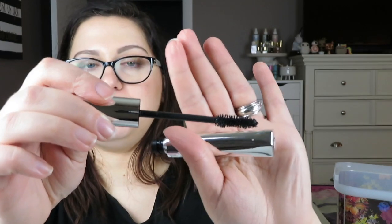So this is the Physicians Formula Killer Curves mascara. I actually rated this the best mascara release of 2018, so of last year. This was a really, really good mascara. I think it's a great dupe for Better Than Sex. I normally don't like the Physicians Formula mascaras, but this one is actually really good. So if you're looking for a more affordable mascara, this one's great.